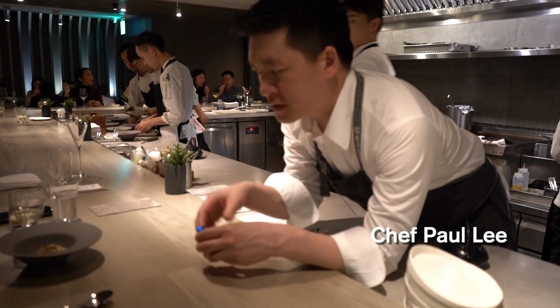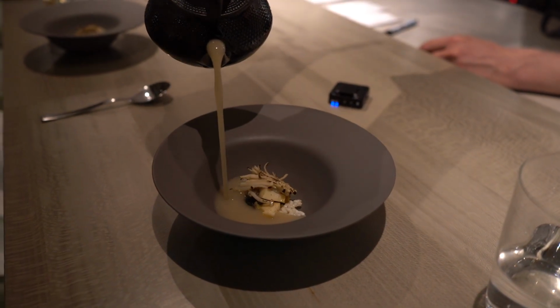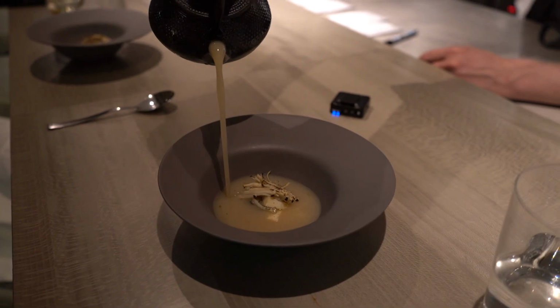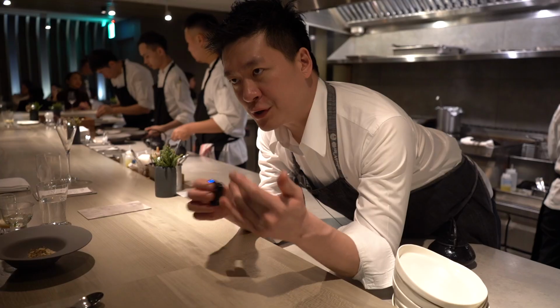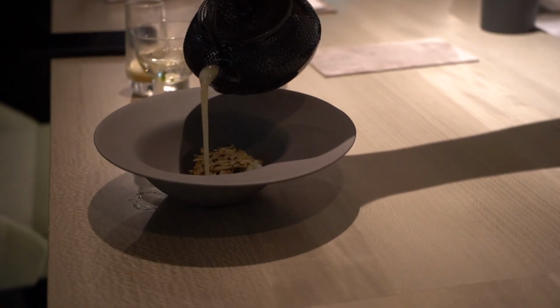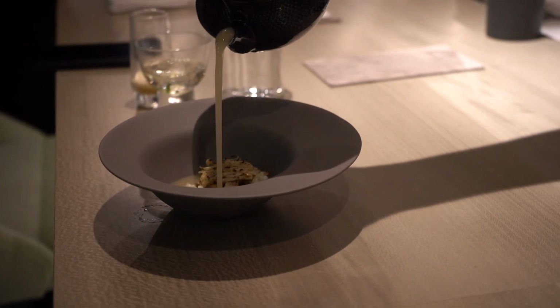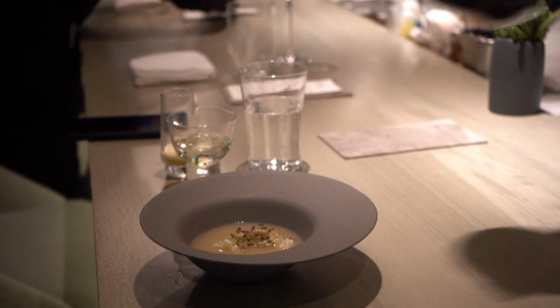This dish takes inspiration from abalone porridge. So in the bowl we have crispy rice, enoki mushroom, Taiwanese abalone, and a seaweed sauce that we made in-house. In Taiwan, when you're a kid and you eat porridge, you would add seaweed sauce to it. And on the side, we're gonna pour in a soup that's made with rice and a stock that has Chinese dry scallop, dry fish, kombu, mushrooms, and anchovy.